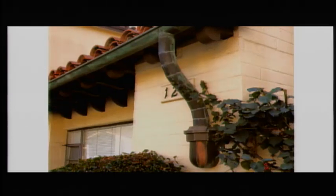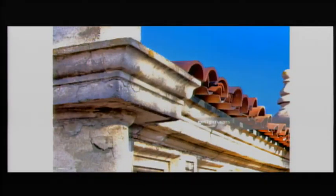The way the gutters are treated, in this case it's copper. And here's another example of the manner in which tiles are placed at the edge.